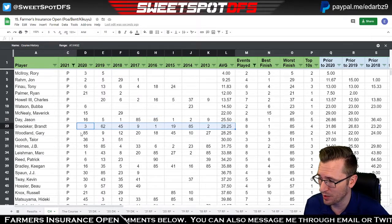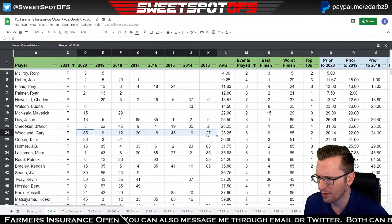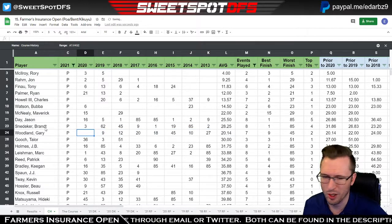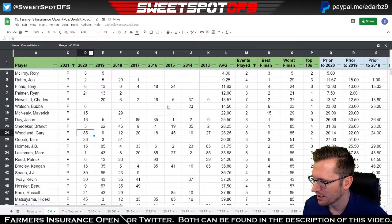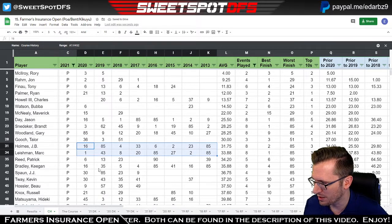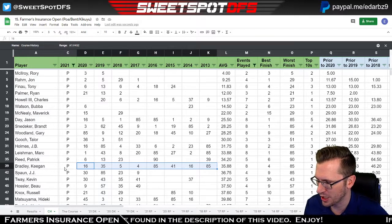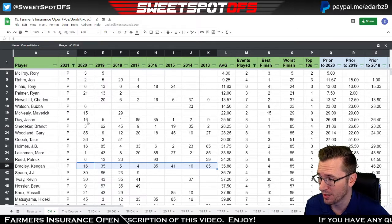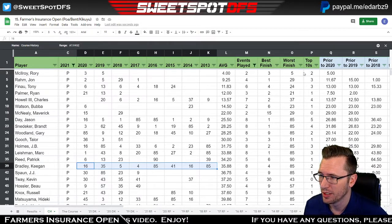Brandt Snedeker has good course history. I don't like how he's playing recently, so I'm probably going to stay away from that. And Gary Woodland, to me, probably has one of the more, I wouldn't so much say hidden, but no one was really talking about Gary Woodland's course history. Not that I know of, but pretty decent. JB Holmes, decent. Leishman, obviously, is one here. I think Keegan Bradley's out now. I'll have to double check that, but of golfers that have 8 events played under their belt, that's pretty good for course history, just for their average.